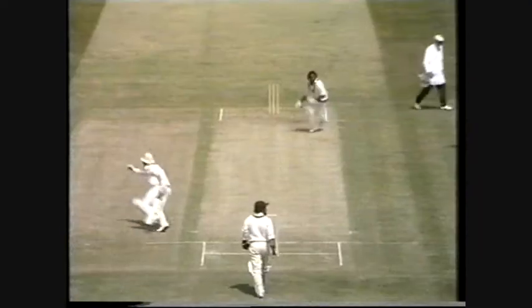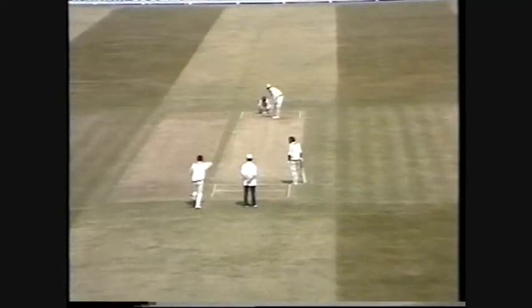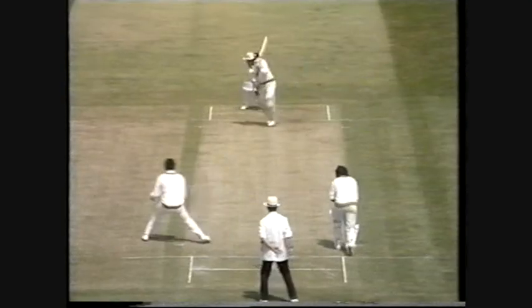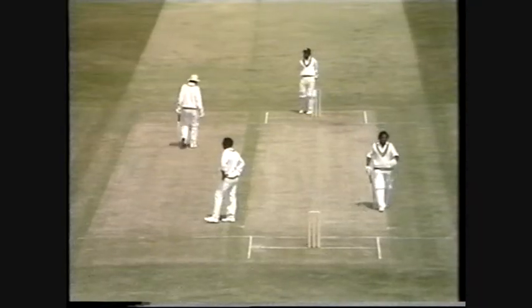Fine shot by Mushtaq, square of the wicket. Julian is the man down on the boundary. 3 runs up to Mushtaq, and the 100 up for Pakistan, for their delighted supporters in the 30th over. A great shot, beautifully placed. Lovely piece of cricket that, and timed so well that even though the man at mid-off was very deep, he had no chance of cutting it off.